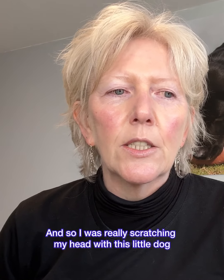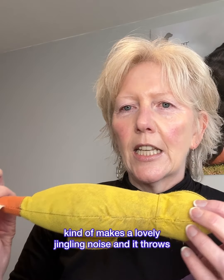So she was a little red cocker who came training with me. There were about 5 dogs at the time that I really struggled to get retrieving, which is quite unusual because normally I specialise in reluctant retrievers, and so I was really scratching my head with this little dog. There was also another little black and white Springer who we were struggling with as well. And so I tried her on this toy, which makes a lovely jingling noise, and when you throw it, it really goes out like the clappers.